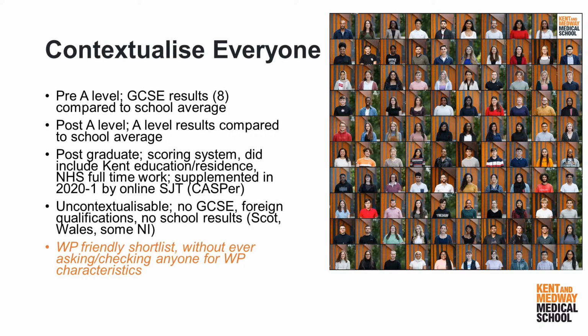At the moment, I can't actually see your votes. But if you are like virtually all the other open day attendees, the majority of you have voted for candidate A. Our job at KMMS is to put in place a set of policies that allow us to admit candidate A over candidate B, because most medical schools will do it the other way around. The way in which we do it is called contextualise everyone.